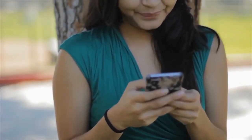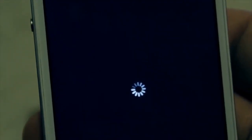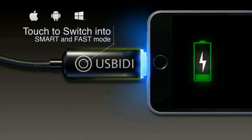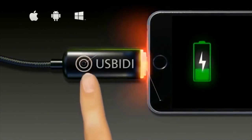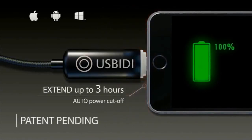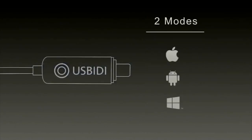We are all in love with smartphones and tablets. While you get the hottest phone, the number one tech problem remains: weak battery life. Introducing U-Speedy, the first charging cable that not only doubles your charging speed, but also maximizes battery life with healthier, longer-lasting charges.